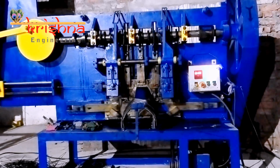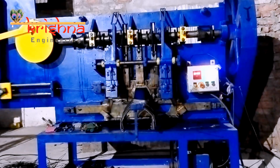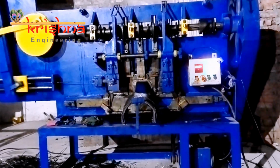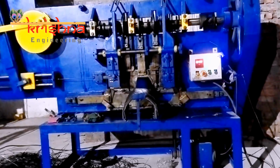Let's dive into the mastery of our bucket handle manufacturing plant. Our innovative machines redefine industry standards, starting with the precision of our bucket handle making machine. Crafting handles with unmatched accuracy, this machine ensures durability and reliability, setting the foundation for excellence in every handle produced.